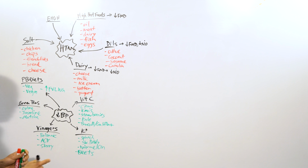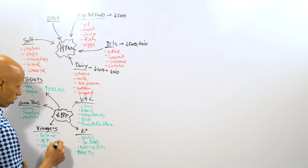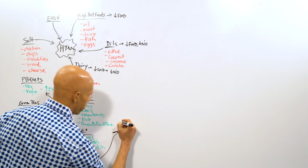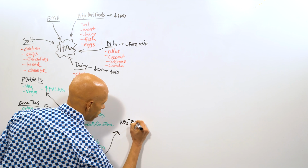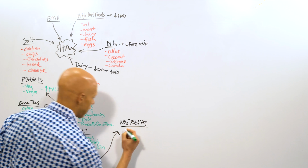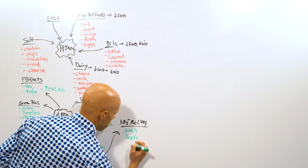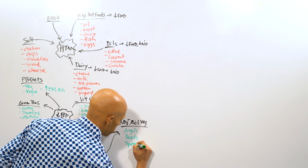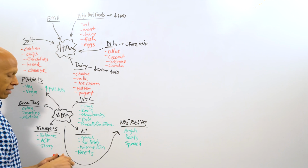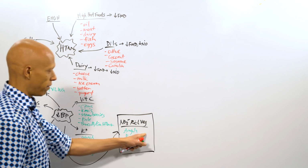So let's go into a little bit more detail now about how another category of foods called nitrate-rich vegetables can actually significantly reduce your blood pressure. So before we go there, I'm just going to write one last category here called nitrate-rich vegetables. And this category includes foods like arugula, beets, and spinach. So let's zoom in a little bit on these guys because they're fascinating, and the nitrate metabolism is actually very easy to describe.